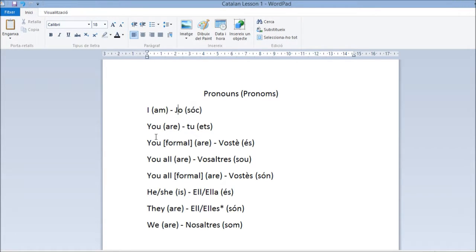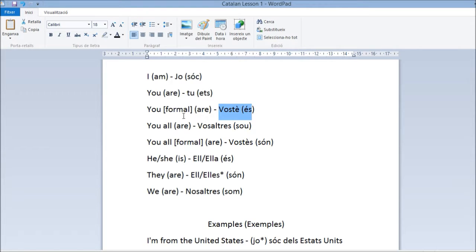Tu es, you are, all right, tu es. You are formal, okay, you wanna say formal, ustedes. That's you are formal, okay, you all are, vosotros. So, if you notice that O, we're pronouncing it as a U, okay? Vosotros. That's you all are, okay? You all are formal, okay? Formal. Ustedes son. Ustedes son. Okay?